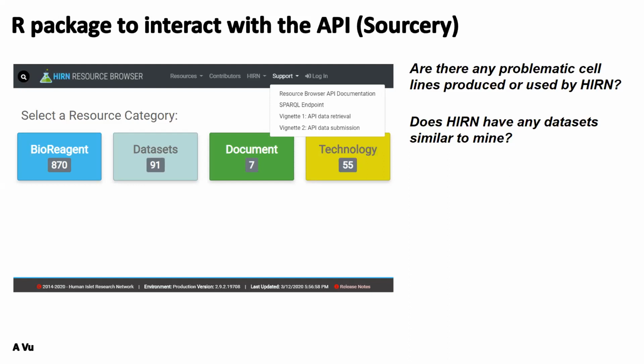Now, these searches are done based on ontology and author attributes, and can give you some idea of, from a hierarchical point of view or a relational point of view, what other data sets exist that might be of interest to you. Now, there's a third thing as well that you can do, and you can contribute data in batch.